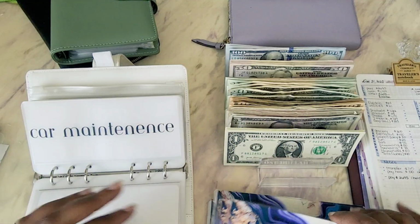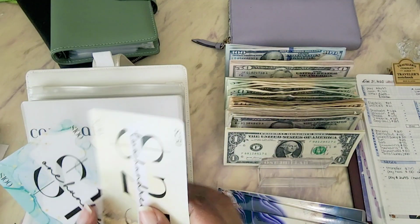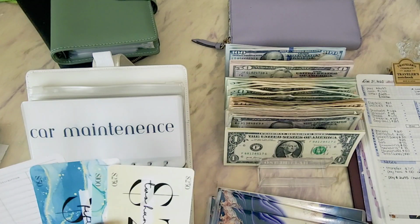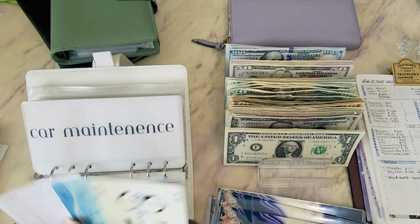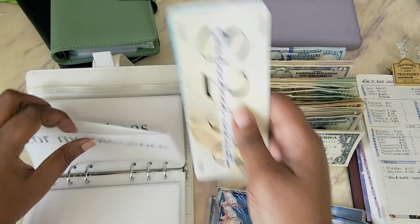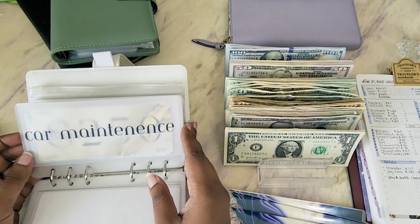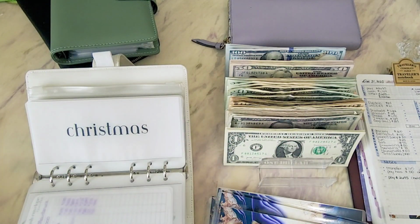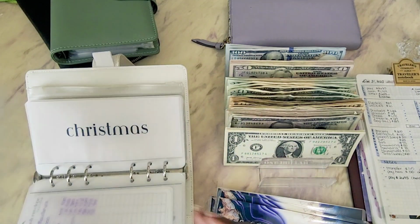All right, car maintenance, which I assume will be depleted very soon. Right now it is 250, that's four, is that 400? Yeah, but that's the smallest that I have in the denominations for the placeholders. It's cute, I like the minimalistic vibe of it, I can dig it. But if I need some more color, I will go back to these.